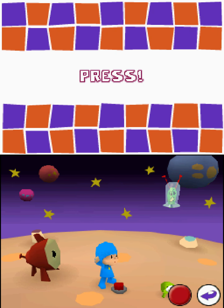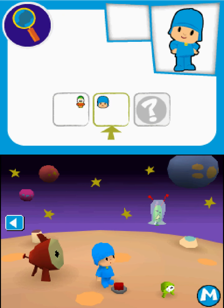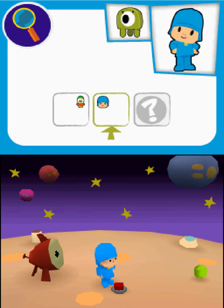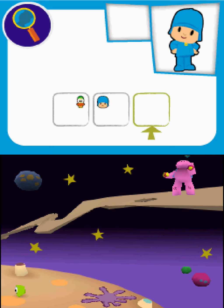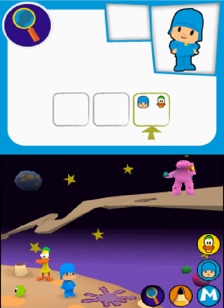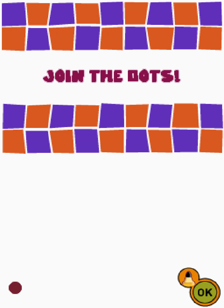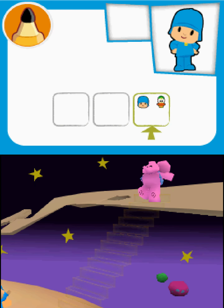Press. Green alien thanks you. He says he knows where Ellie is. Great! Green alien has led us to Ellie. Now we can help to get her down. Join the dots. It looked difficult, but we've done it.